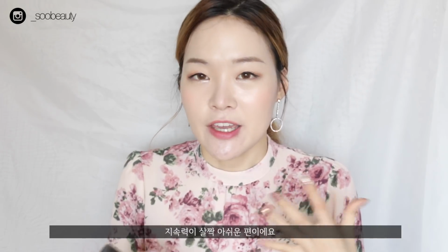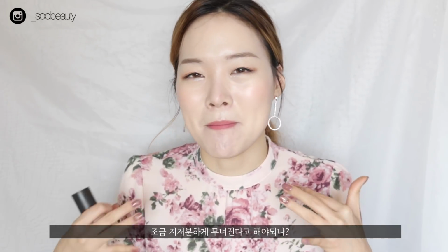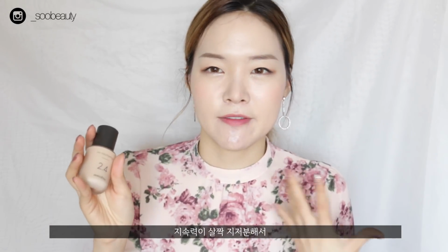Now, because the formula is a bit on the heavier side, I do find that even though it has decent longevity, it does end up getting a bit messy on my skin, whether it be getting a little messy around the chin area or around the nose. One way or another, it just seems to get a little messy. I've never had an experience where this stayed perfect throughout the whole day. That's kind of the only downside.